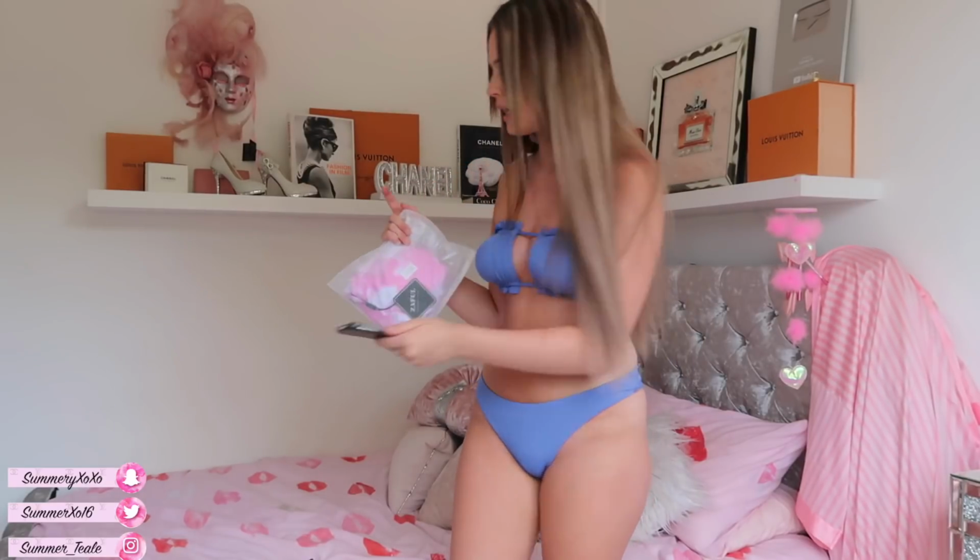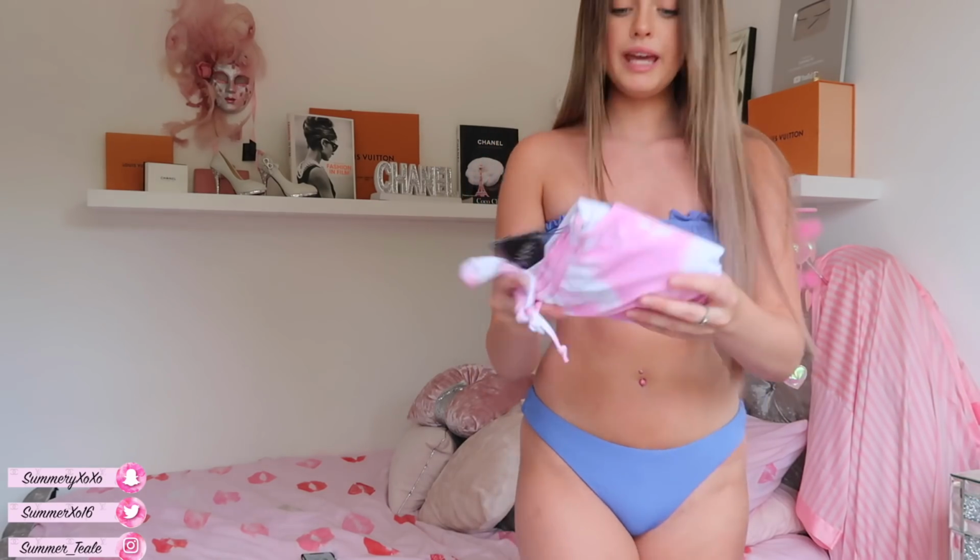Anyway, okay, this one looks really cool. It's called tie-dye cinched high leg short sleeve bikini in color pig pink. That's a bit weird. Size small, and it's £15. I just found them on my straighteners. £15.60, which is pretty good for a bikini like this.